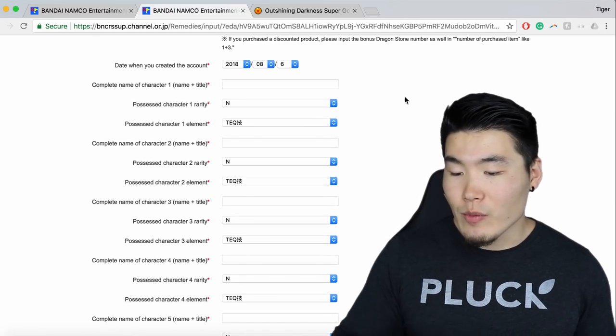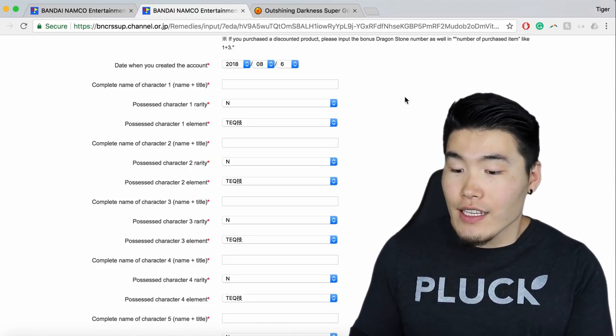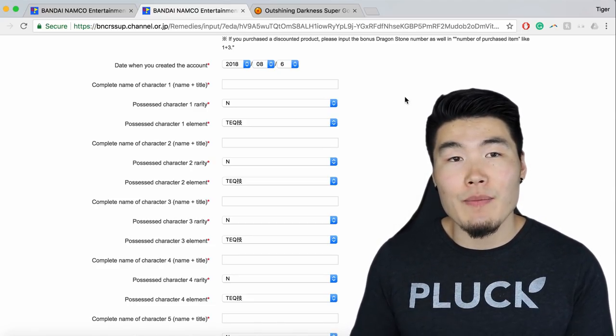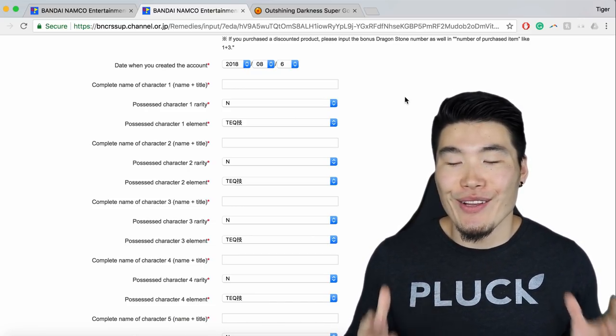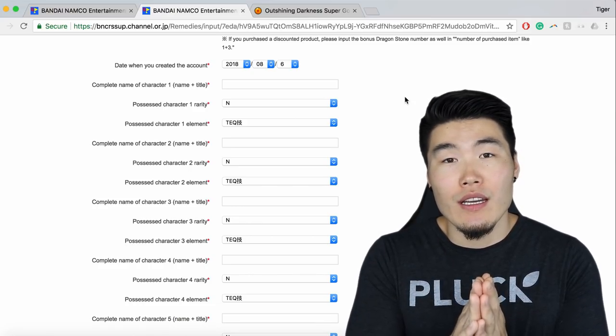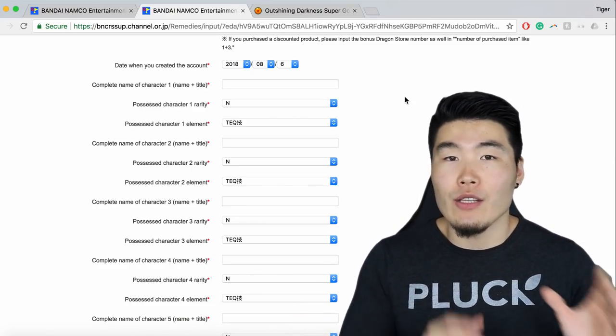All right, so after that, you come to this big part where they want you to enter some information about some characters. And honestly, this part kind of confused me when I first did it because I'm like, I got so many characters in my box. What exactly are they looking for, right? But what I ended up doing was actually listing a team that I had set up on my account, and you guys can do the same.